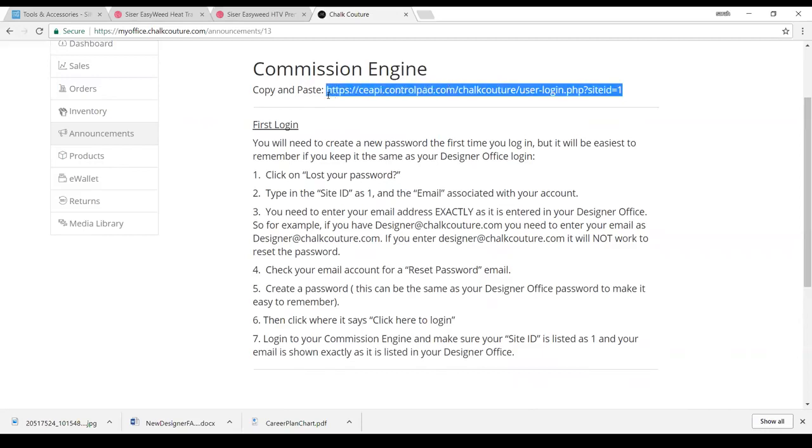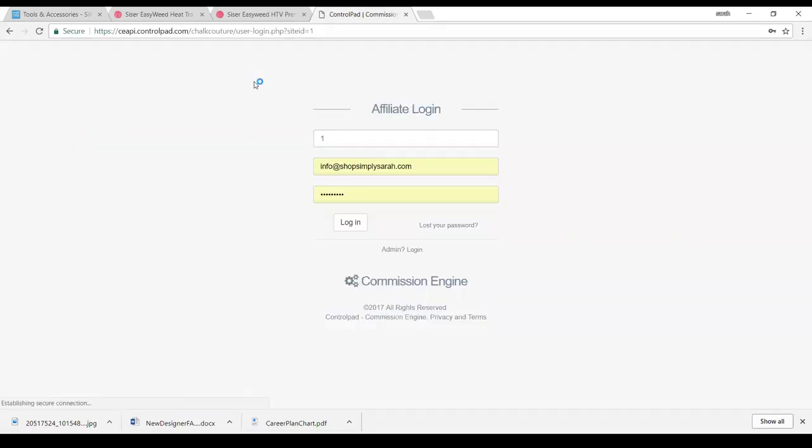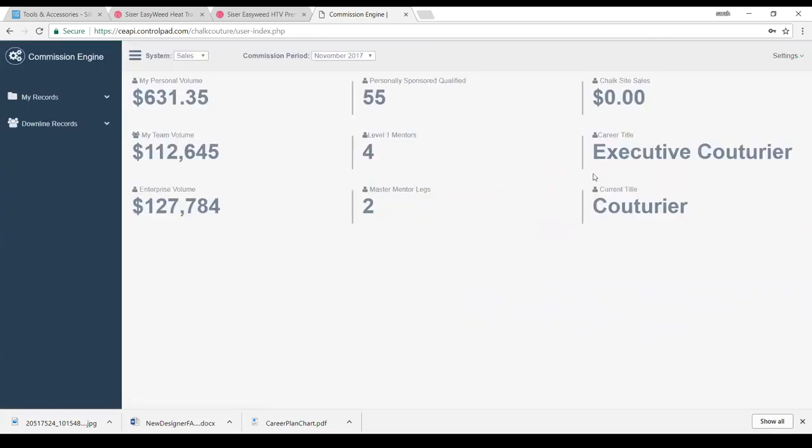So you're going to copy this link, and you're going to paste it here. Now, understand that it's going to give you some steps for your first login. So you need to follow these steps 1 through 7 exactly as they are written so that you can set up your Commission Engine, okay? After you have it set up, you're going to log in. I'm going to go over some things in here with you guys so that you can see what we're looking at.